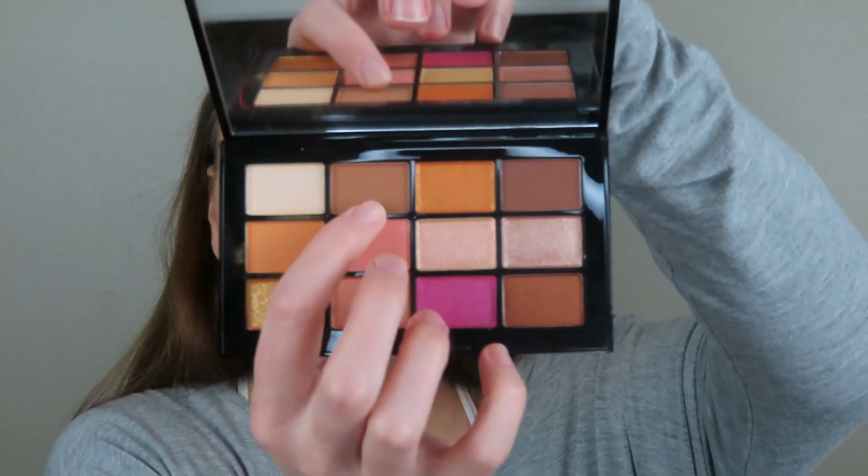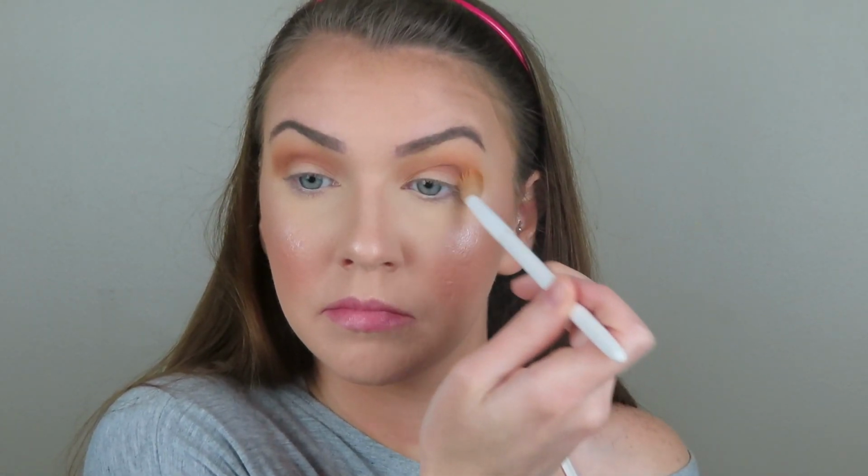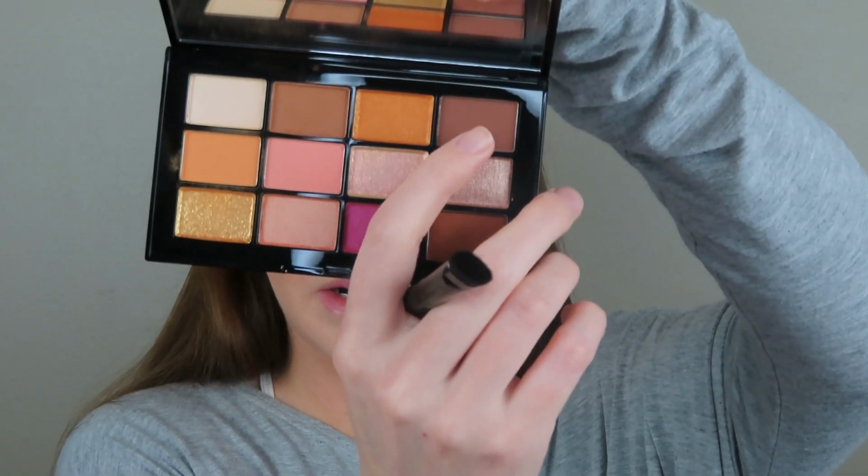Okay, now to deepen the crease up, we're going to go in with that shade. It looks pretty pigmented. They're blending out really well. Then with the same first blending brush, we're going to blend out those edges. And then to deepen up the outer V just a little bit, I'm going to go in with that darker brown shade.